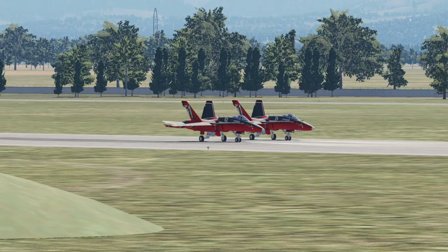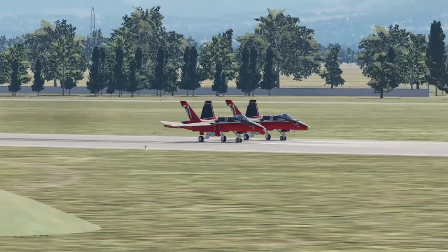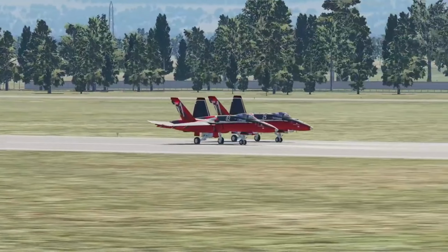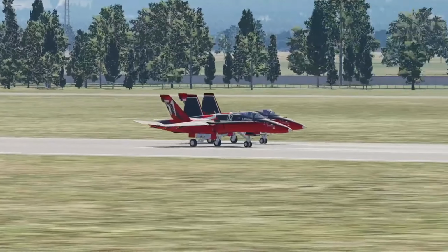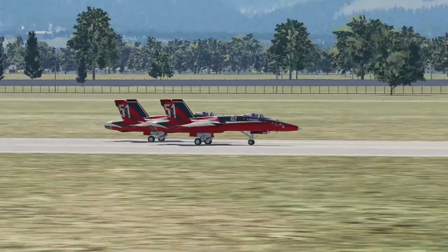Our four pilots have lined up on opposite ends of the runway and are preparing for takeoff. As the four aircraft begin their takeoff run, the two flights will pass each other with mere feet separating them. They will then initiate a turn to set up for their first manoeuvre.